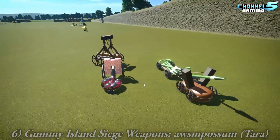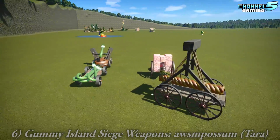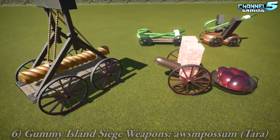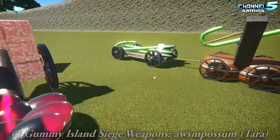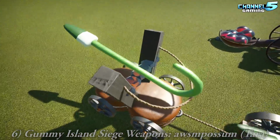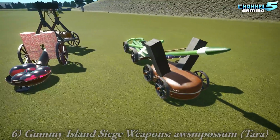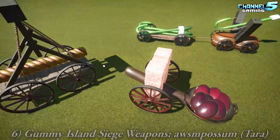Gummy Island Siege Weapons by Awesome Possum Terra. Oh my gosh, that's nice. That's great. Did a great job candyifying them. Good job, Wix. This harpoon's great. I love the flump battering ram. I kind of like the battering ram the most.